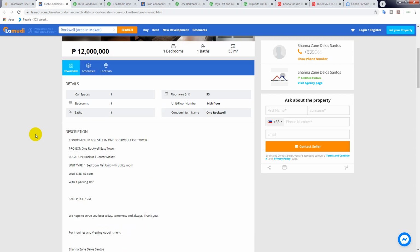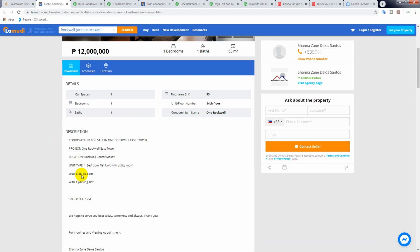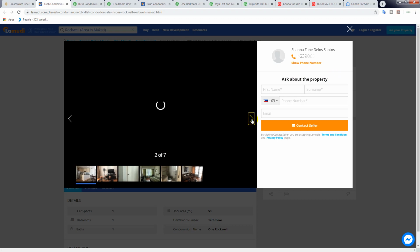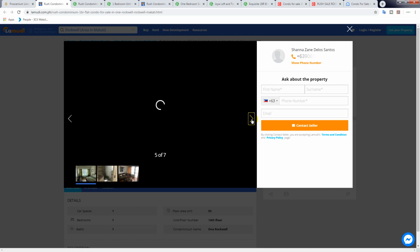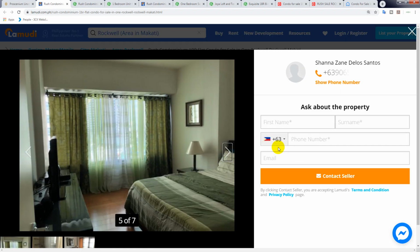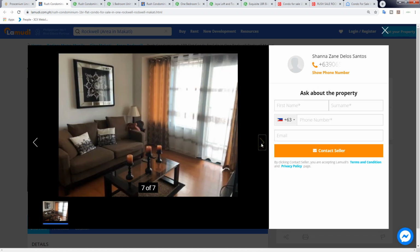Anyway, moving along. This is 53 square meter floor area plus one car park. So 53 square meter floor area plus one car park. Let's have a quick look at the photos. And I might just zoom in a little bit, because last time I was doing a video, people had commented that they wanted me to zoom in on the pictures so you can see it. And there's a balcony there, just hard to see.